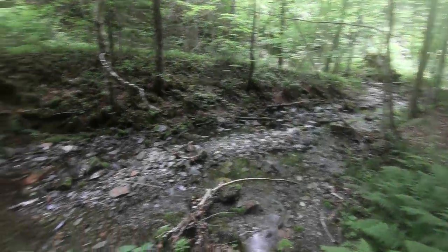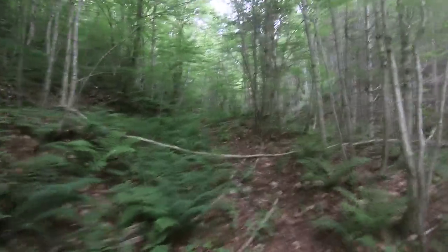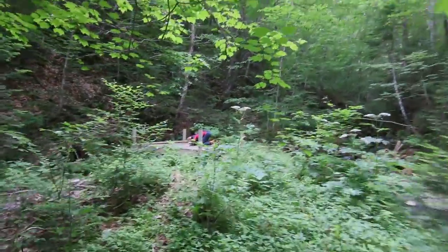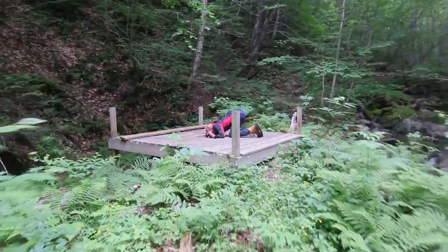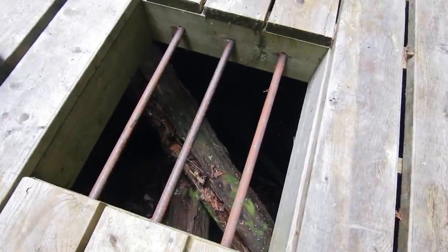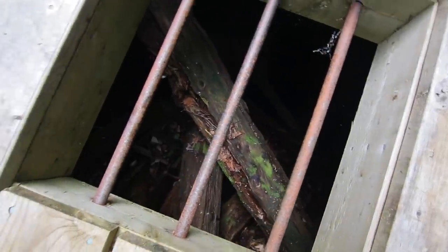So we're just gonna follow the brook uphill and go up to find that deck built over the shaft. And it's up here somewhere. So here's the deck and the grate built over the top of the shaft that goes down to where we were looking up the ladder. And let's take a peek down there.